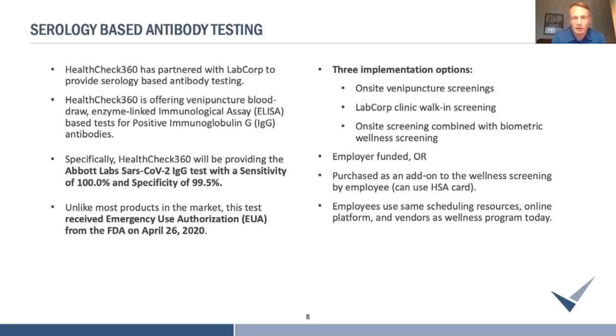And to that end, there are a couple of other exciting innovations that we're keeping tabs on. I think the Health Check 360 team will be offering some additional services related to testing very soon, and that is at-home testing. There are two different companies that we're closely following, and one was recently approved by the FDA for an at-home nasal swab test kit. Again, it does require sending that sample back to a centralized lab for processing, but it can be done at home.